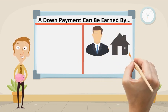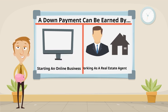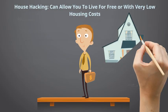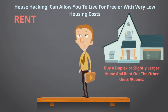You can earn enough for a down payment by starting an online business or even working as a real estate agent. Working as a real estate agent will help you become familiar with the real estate market in your area, and it will become a lot easier to find good deals on properties. After you have earned enough for a down payment on a property, begin looking for properties that make sense financially. For your first house, I suggest you house hack.